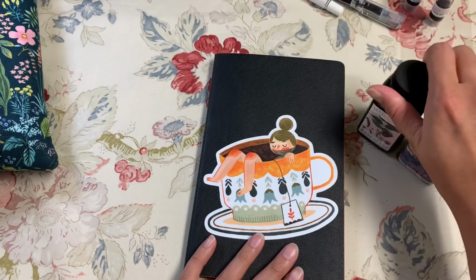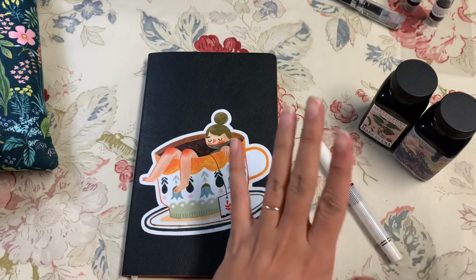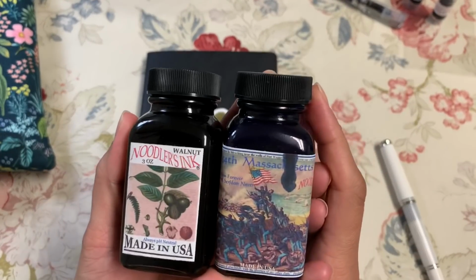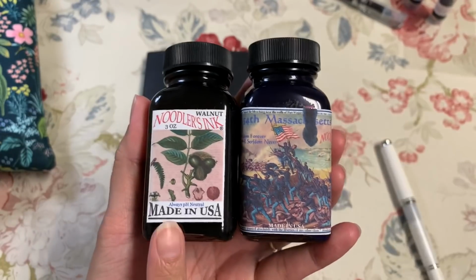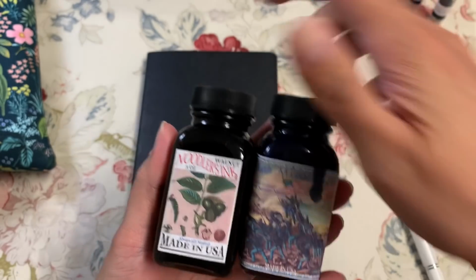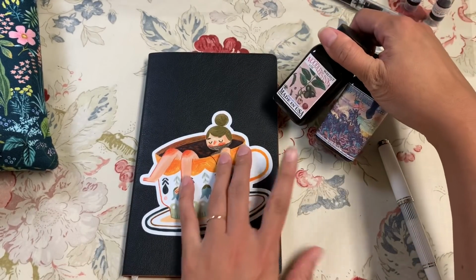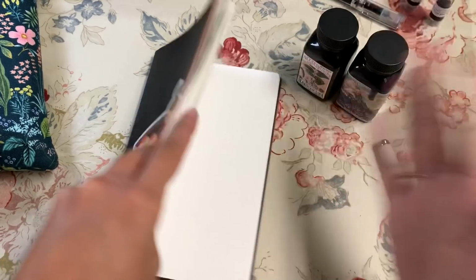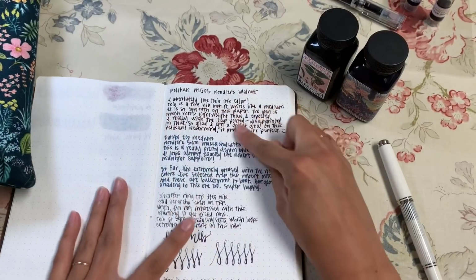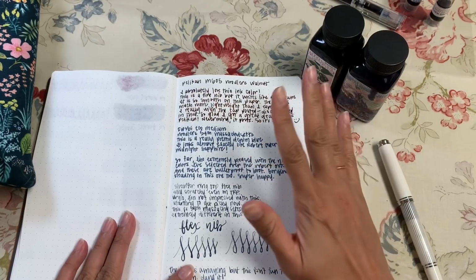Okay, the last thing I have, well, I have 2 more things. I have some inks and then a pen, which is so beautiful. All right, the 2 inks that I have, these are both Noodler's inks. This is Walnut and this one is 54th Massachusetts. I bought these on a whim. I mentioned in some other videos that I had purchased these 2. I just haven't really shown them yet. All right, so here's the page. This one is Walnut up here, and this right here is 54th Massachusetts.